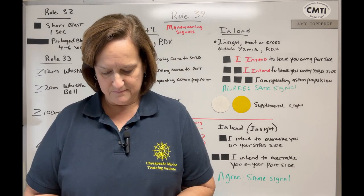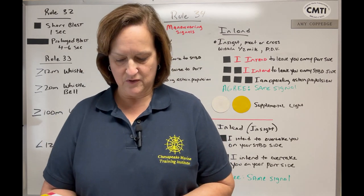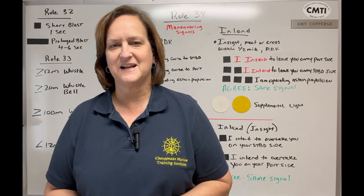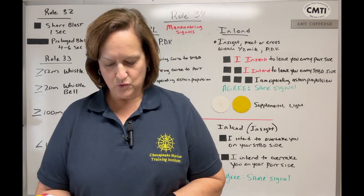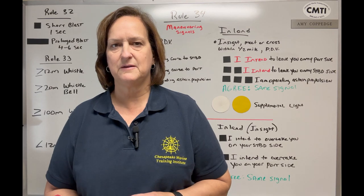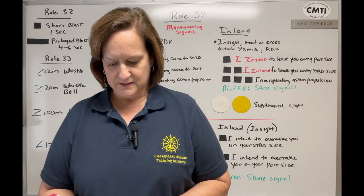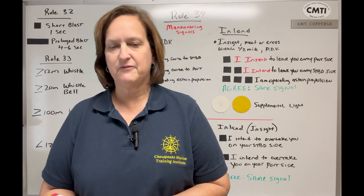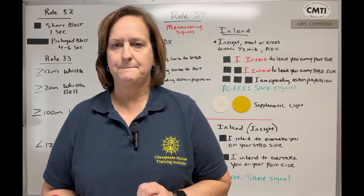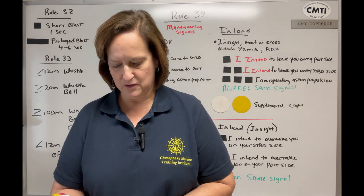So you should just realize B and C is probably more where the test questions would come from, and also defining them helps us with the next section. So a short blast is about 1 second. So if we're listening to a ship's whistle, it might be bah. Whereas a prolonged blast might be 4 to 6 seconds. Bah. That might be a prolonged blast.